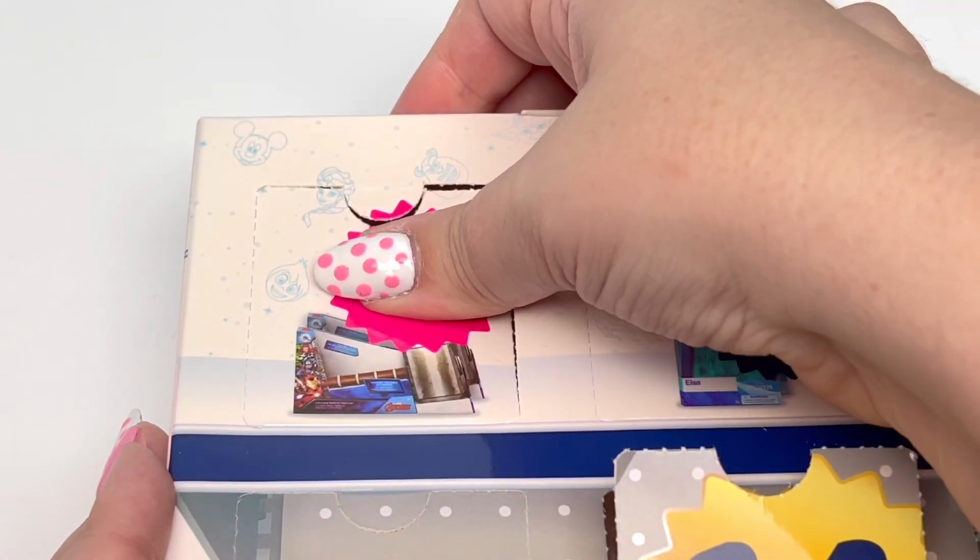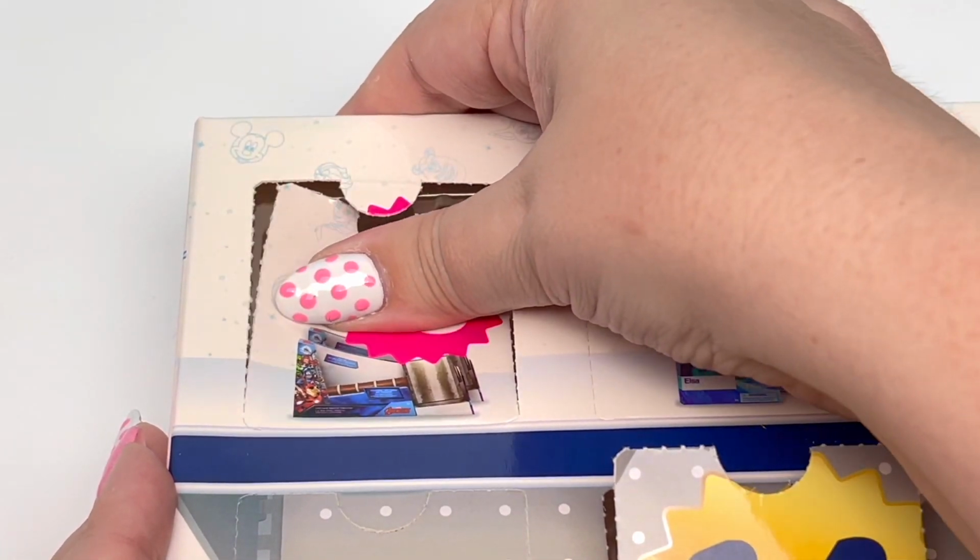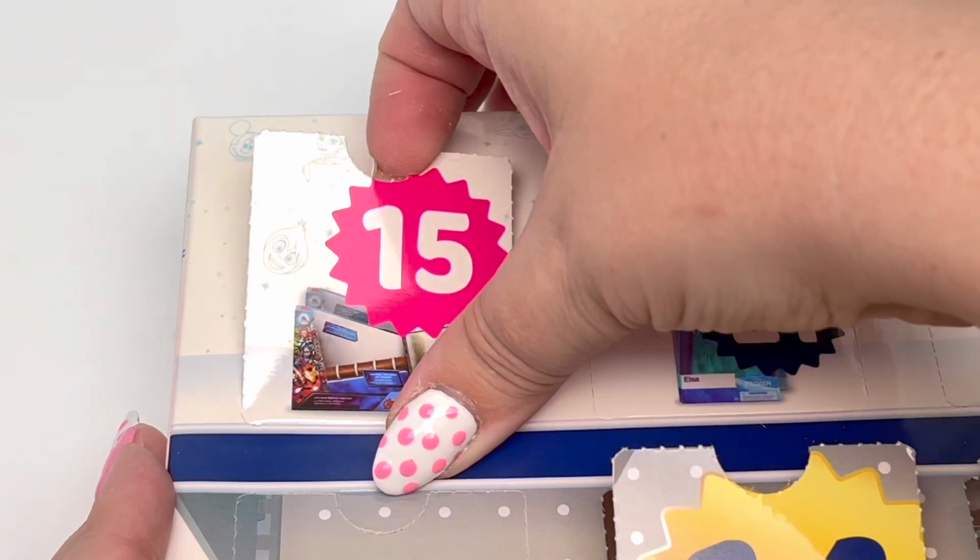So I'm curious, what piece are you hoping to be in the advent calendar? I really wanted the gold Spider-Man to be in the advent calendar, but let me know what piece you would like to be in the advent calendar.